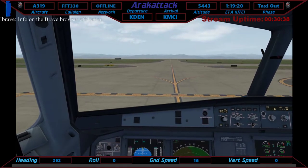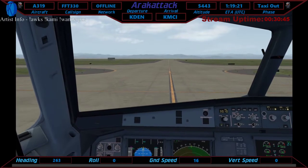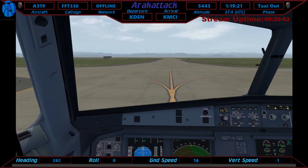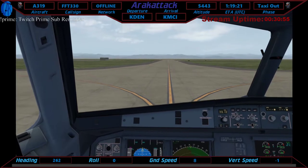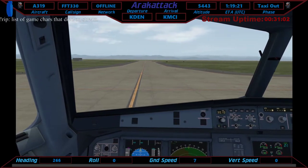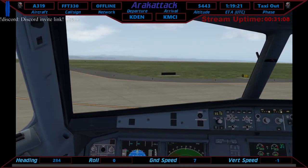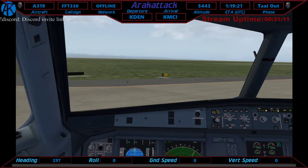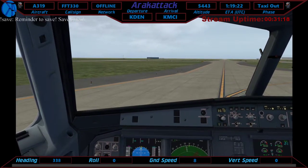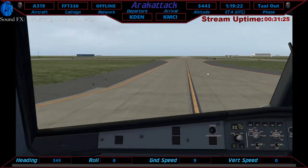We are just continuing from where we left off last week, and apparently where I decided to park, right where I needed to be for this stream. So we were already parked just right next to the runway. Slow it down a bit. After all, we don't want to spook the passengers too much. And that'll be Foxtrot 1.